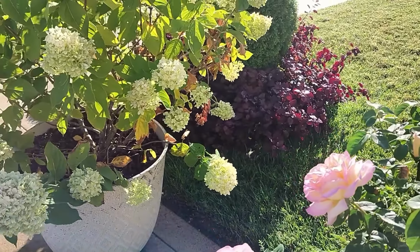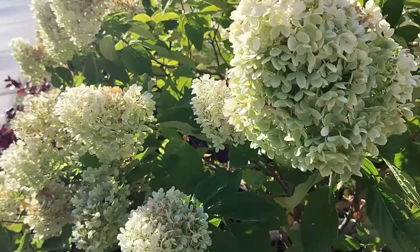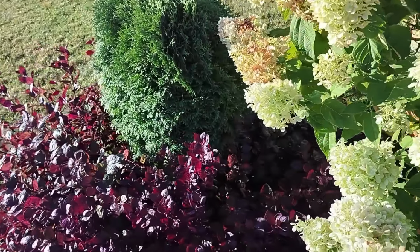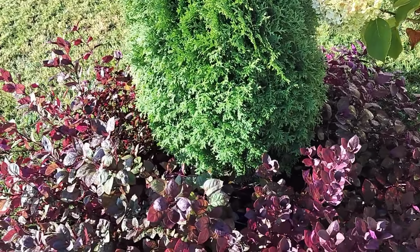Right. So let's update you now on some changes that we made. You see this limelight hydrangea right here? This one as well as the one that sat on the opposite side, they are now on the driveway, because what we're going to do right here is replace the limelights with some evergreen interest in this section.